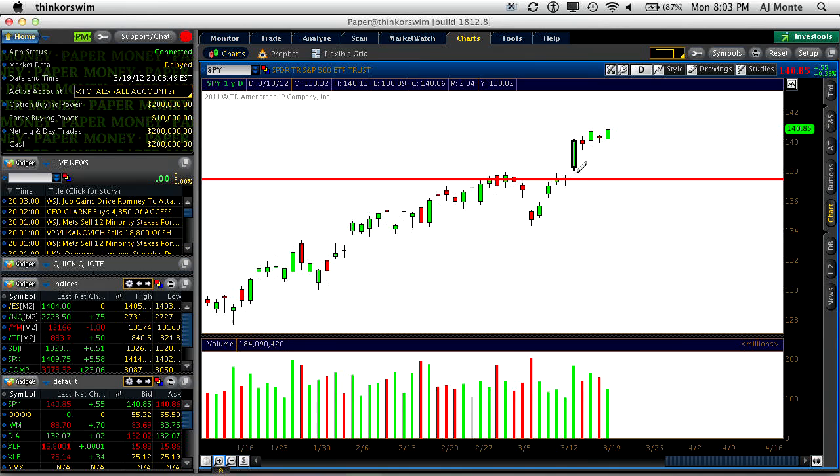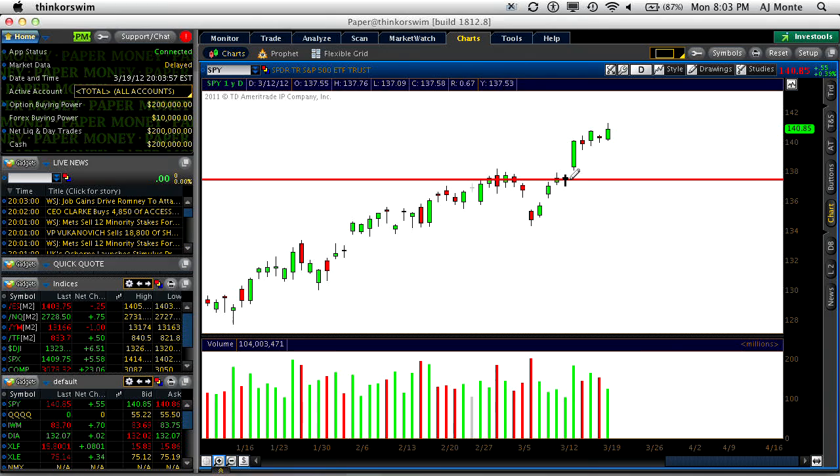Now, what is that? Well, it's a very long green and powerful candle, but you'll notice that on that particular day, we had a gap on the chart. Now, what is a gap? Again, for those of you who are new to technical analysis, I'm going to give you some lessons here that you can take away and learn from.